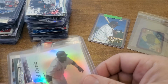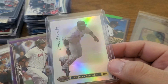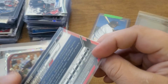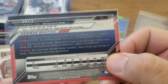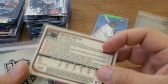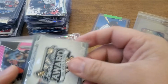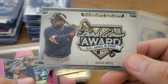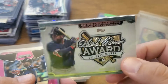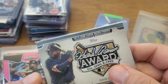Let's continue down this one here. Ooh, that's shiny. Ooh, that's shiny. Ooh, Bowman's Best. Another, that's a purple one. Oh yeah, look at that, purple. Numbered out of 250. Chrome, X-Fractor. That one's out of 250. Look at this big old manufactured patch or whatever. It's not fake, it's real, right? But the Hank Aaron Award manufactured logo. Pretty cool.